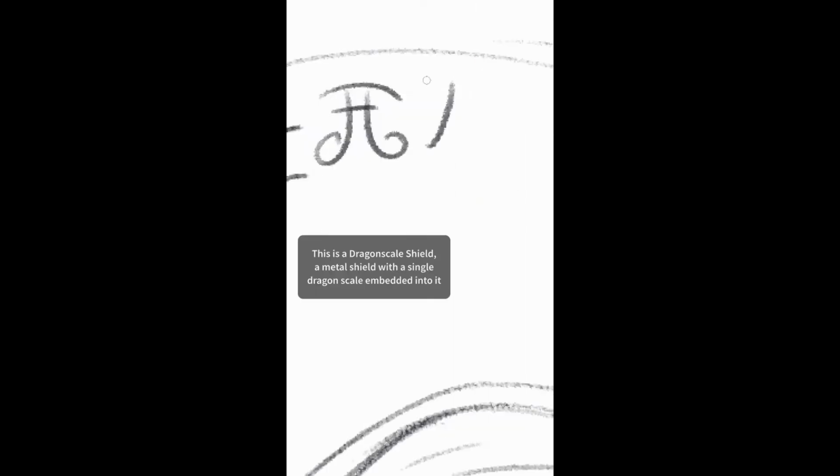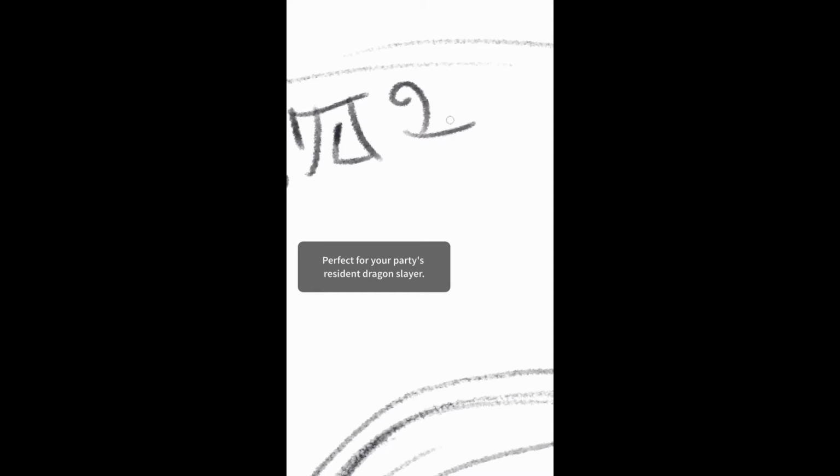Recently, I made some homebrew magic items for my party, so I figured I'd share them with you for you to use in your own D&D games. This is a Dragonscale Shield, a metal shield with a single dragon scale embedded into it, perfect for your party's resident dragon slayer. It comes in two versions, lesser and greater.